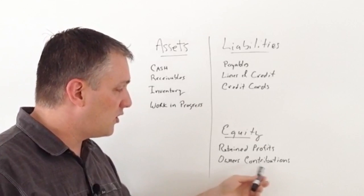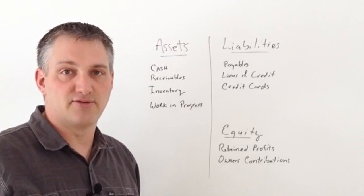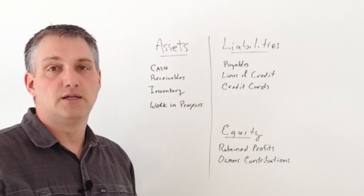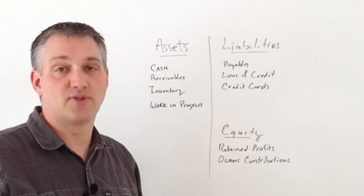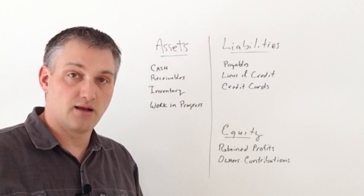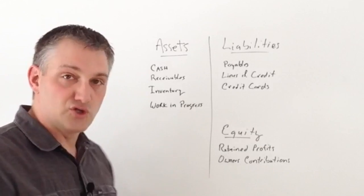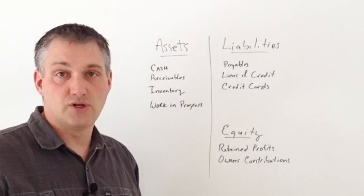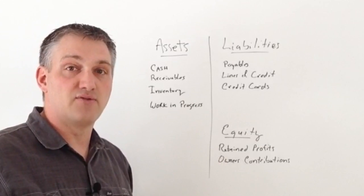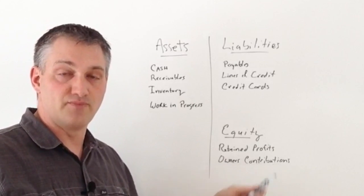And then I put owner's contributions, and you could see that on a balance sheet in different ways. It might be shareholder equity or shareholder contribution, some sort of jargon like that. It all means the same thing. It's money that the owner of the company has taken out of his own pocket and put into the business to help it function. So when you start off a business, of course, you don't have any retained profits, but you probably have some money of your own that you put in to help you get going. So that would be an owner's contribution.